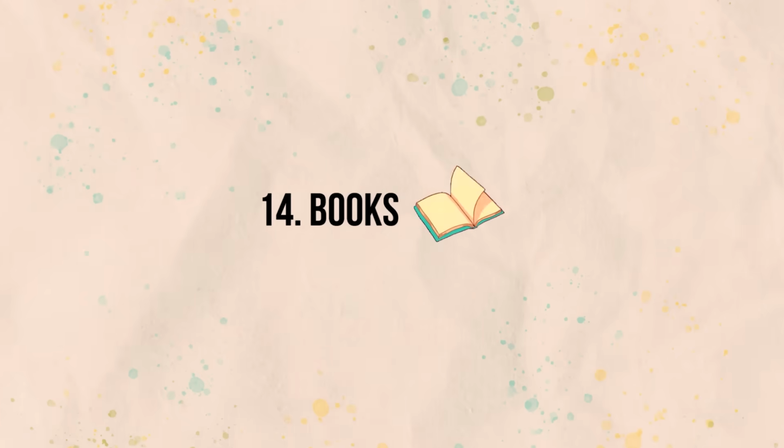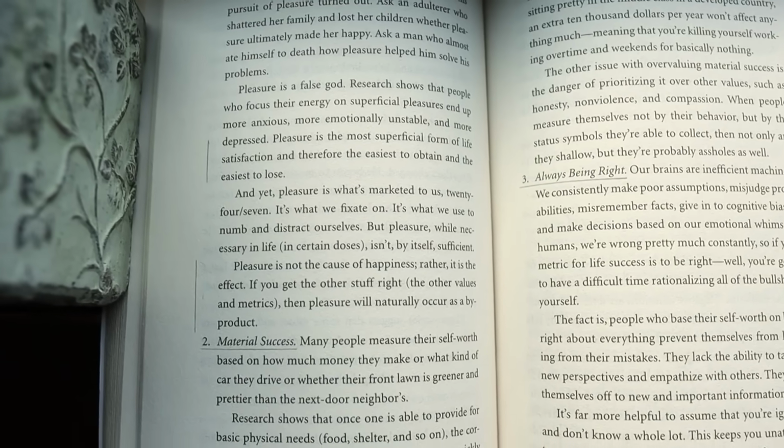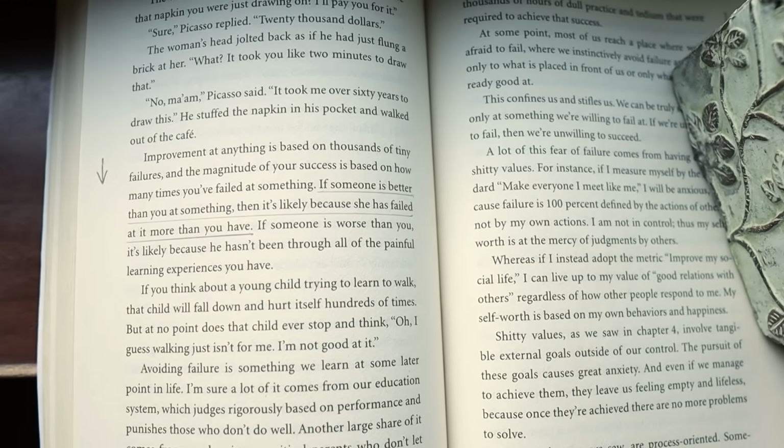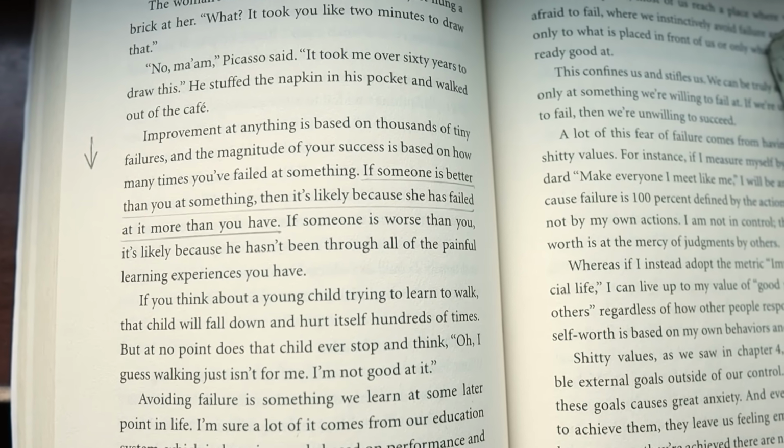Number 14, books. While I don't usually buy new books, I make exceptions when I actually want to study one book quite deeply. Like write notes, read it multiple times, and then make my own summaries of this book. For instance, in my last video, I talked about Mark Manson's book, The Subtle Art of Not Giving an F, and that book I have read 3 or 4 times. I have made a lot of notes there, written a lot of stuff, a lot of underlining, and I have made my own summary of that as well, based on my own notes and how I can apply the lessons from there to my own life.